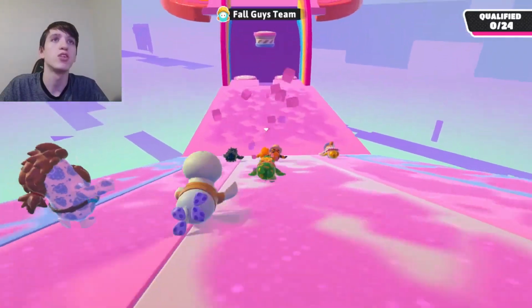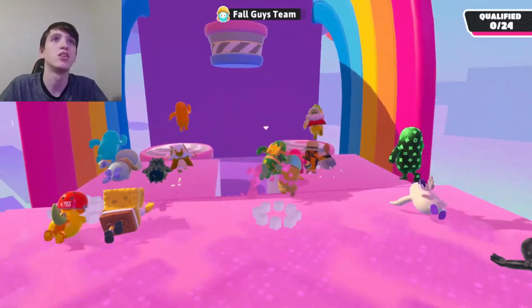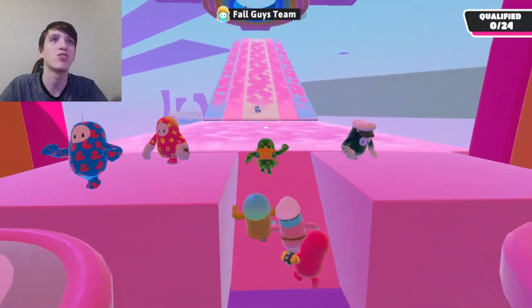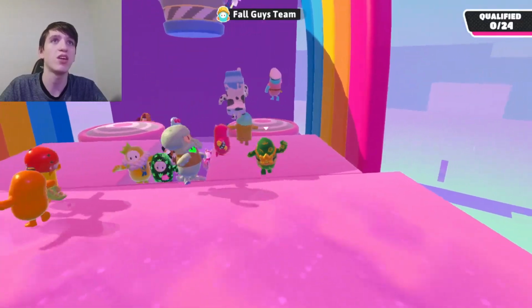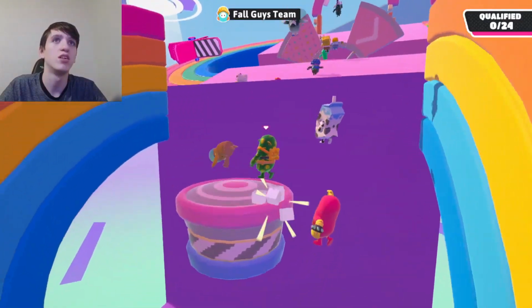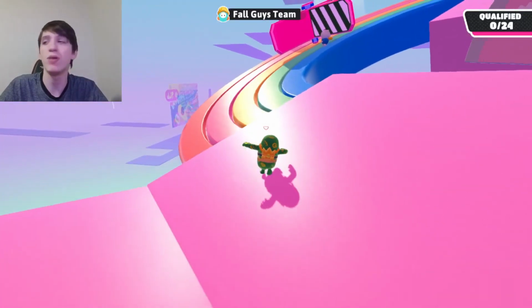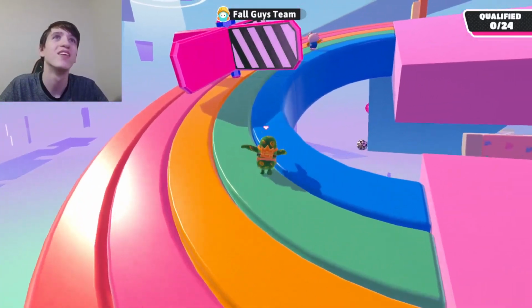Alright, time to mouse and keyboard this. This controls really weirdly. Why is a mouse still on screen? Can you guys see that? I don't think you guys can see that. I should have... Yeah, OBS isn't capturing the mouse, but I've still got it.